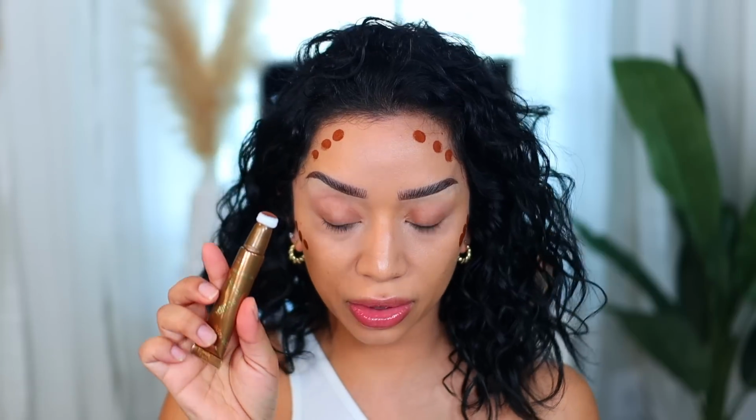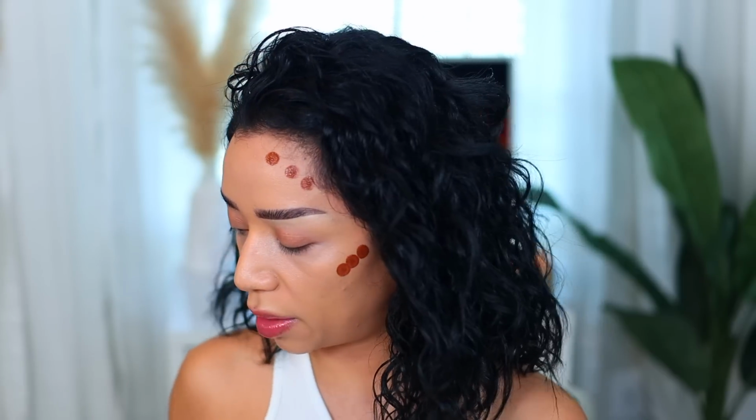Okay, and then I'm gonna lock it. Oh my gosh, that's actually really nice. That way you don't waste product. It doesn't squeeze out or anything like that. By the way, the shade that I picked up is Warm Bronze.